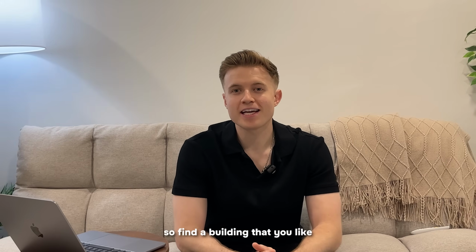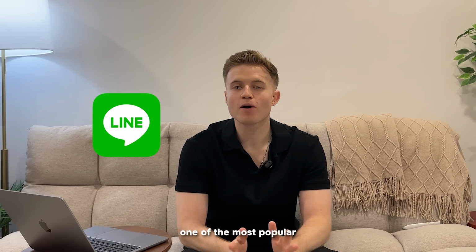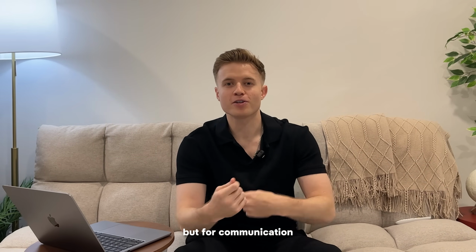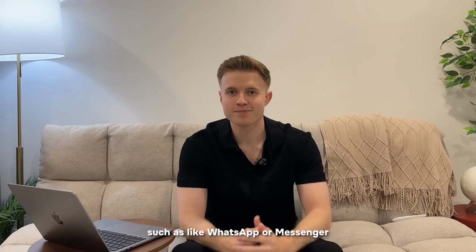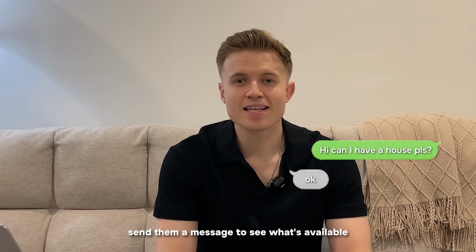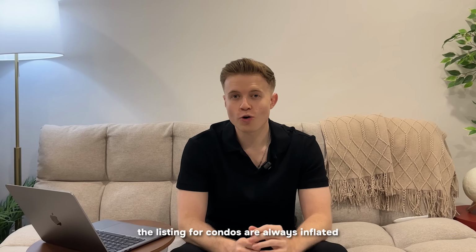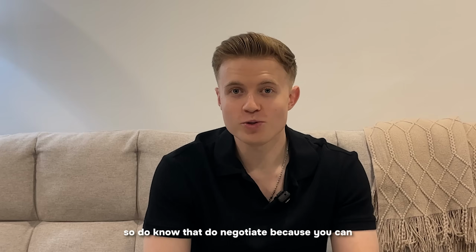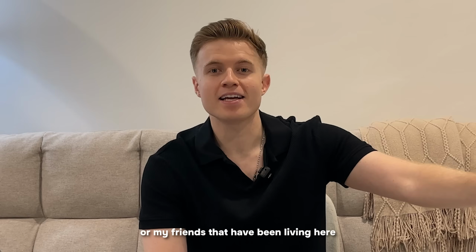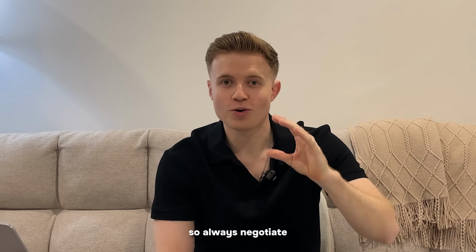So find a building that you like and then get the Line app of the agent. Line is one of the most popular social media apps here in Thailand, not for posting pictures or videos, but for communication, like WhatsApp or Messenger. So the best thing to do is to get their Line ID so you can talk with them more easily. Send them a message to see what's available and never pay the sticker price. The listings for condos are always inflated, so do know that. Do negotiate because you can. There's plenty of times where I've done it myself, or my friends that have been living here have seen the price listed online and then negotiated quite a bit to get it down, so always negotiate.